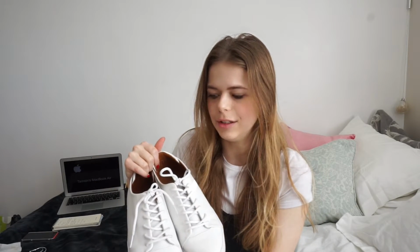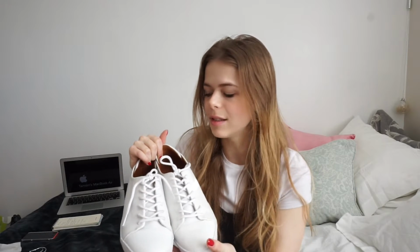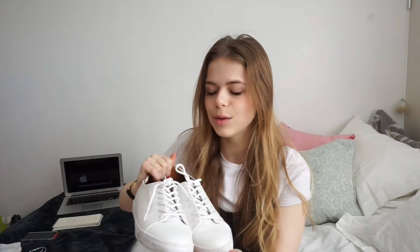The first item that I have is a pair of shoes. These are just plain spin-offs from Canvas shoes, really plain white ones, from ASOS. I think they were £22, which for me was a little bit more expensive than I would usually pay. I really love them, and I also wanted to shop on ASOS and order properly. So yeah, these are really lovely.